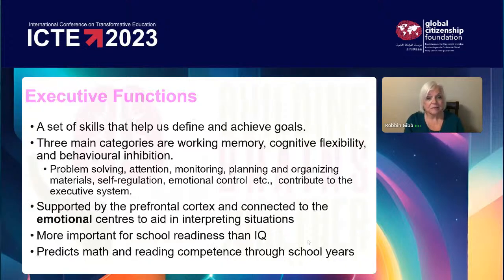Next slide, please. So executive functions are a set of skills that help us define what it is that we want to accomplish and then help us achieve those goals. There are 3 main categories of executive function, and they include working memory, cognitive flexibility, and behavioral inhibition. Now, there's many others that fall under this umbrella as well, and you'll often hear people talking about problem solving, paying attention, monitoring what it is you're doing, planning and organizing materials, self-regulation, and emotional control. And all of these contribute to the functions of the executive system.